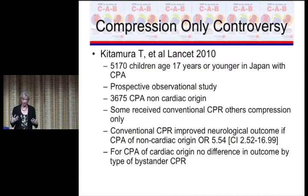Well, given that the American Heart Association came out with these guidelines and said, we really need to shift from ABC to CAB, even in the pediatric population, this was a study that was done in Japan and was published in Lancet of over 5,000 children in Japan, 17 years of age or younger. And it was a prospective observational study, and some of them received conventional CPR, which is airway management first, and others compression only. The conventional CPR improved neurologic outcomes if the cardiac arrest was non-cardiac in origin, and you can see the odds ratio there.